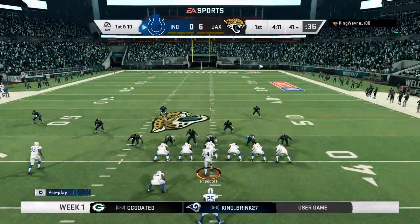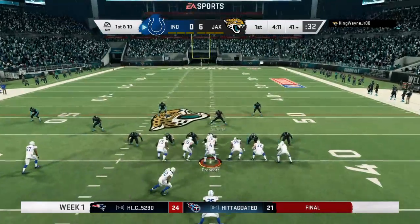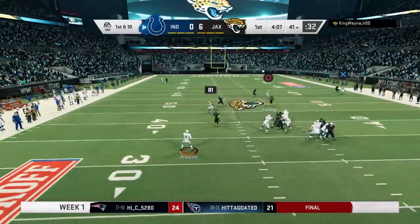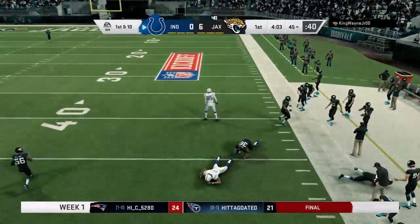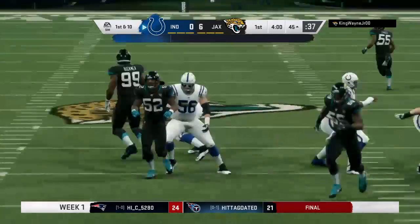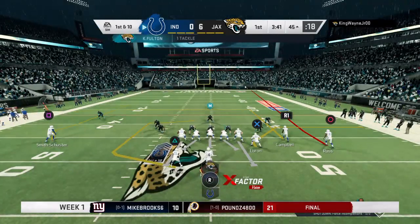So good starting field position for him here as they come up first and 10 at the 41-yard line. Here's Prescott. Forced out to his left. Oh, he's able to out-muscle him here as he pulls it in. And he'll be taken down across the 50 at the 45 in enemy territory.